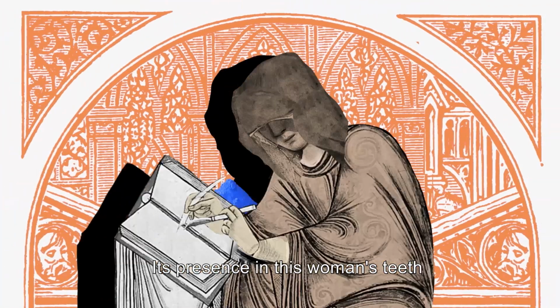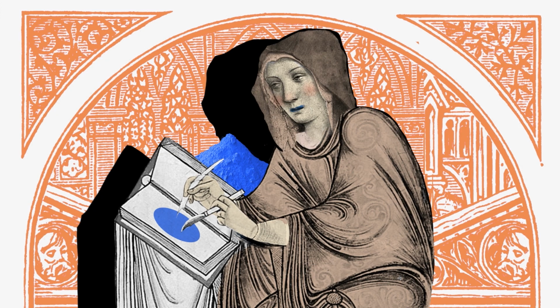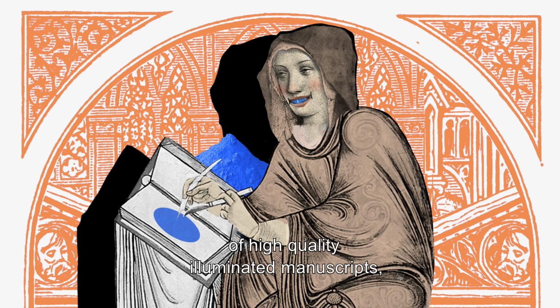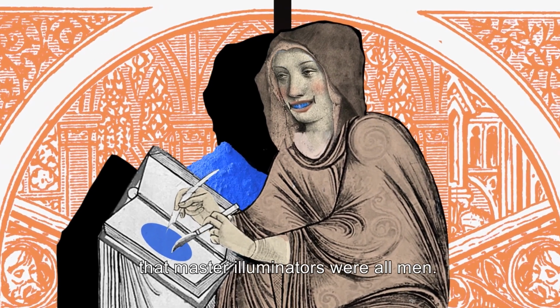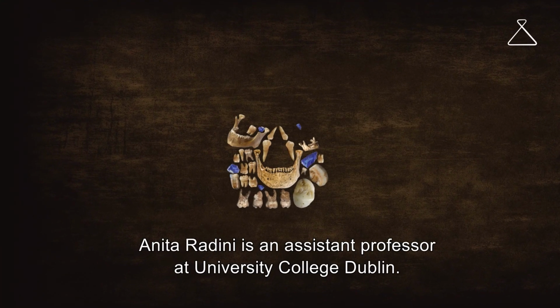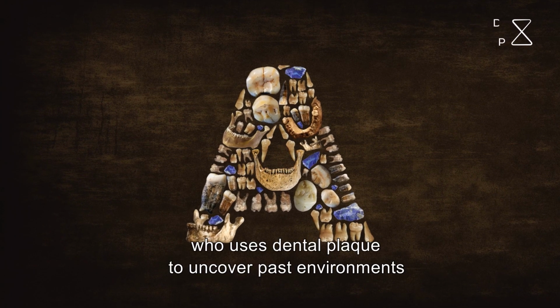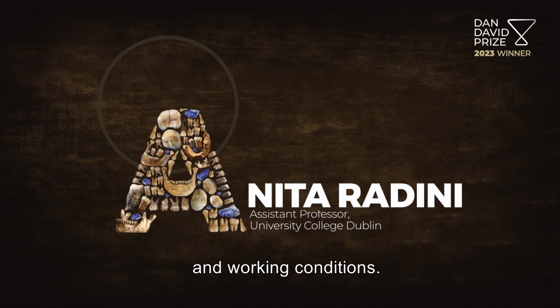Its presence in this woman's teeth is the first direct archaeological evidence that women artists participated in the production of high-quality illuminated manuscripts, contrary to the previous belief that master illuminators were all men. Anita Radini is an assistant professor at University College Dublin. She's an archaeological scientist who uses dental plaque to uncover past environments and working conditions.